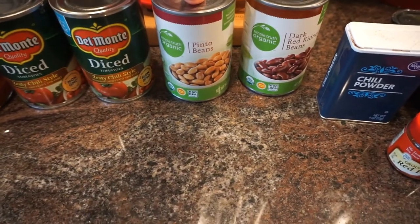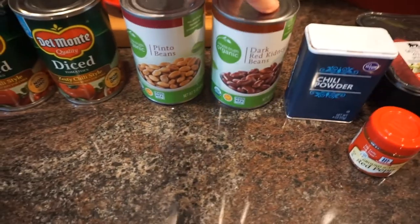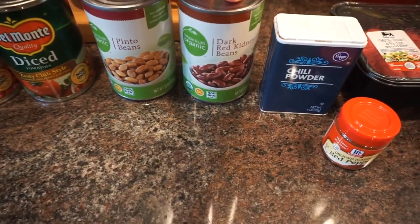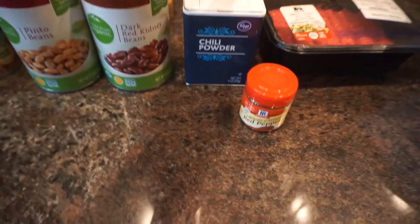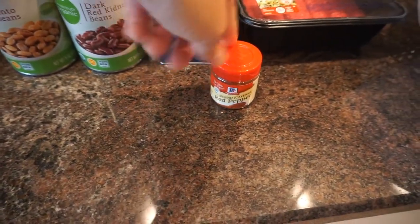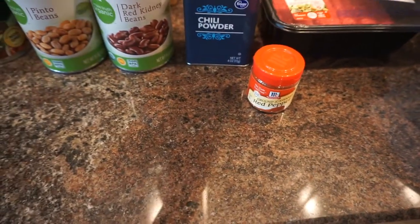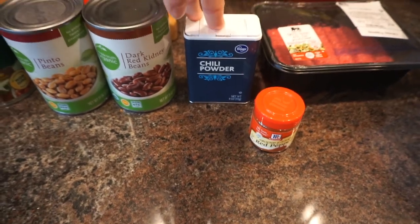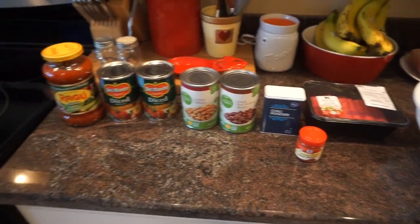Then I use one can of pinto beans. This is just the Kroger organic Simple Truth. And then I use one can of the dark red kidney beans, and these two I do open and drain them. You don't want all the juices, you just want the beans. And then I really do this by sight, maybe a teaspoon of the cayenne red pepper, maybe 2 tablespoons of the chili powder. I don't know, I just dump it in and kind of taste. And then I also add just salt and pepper to the ground beef. So that is everything you need for the chili.